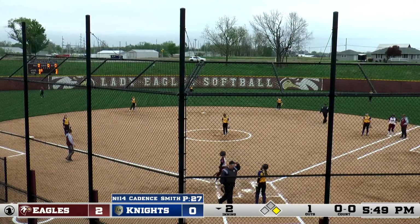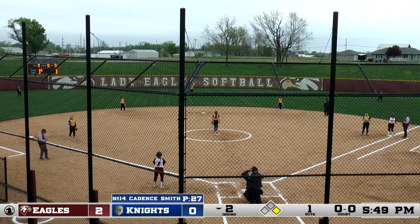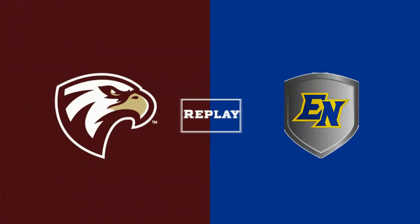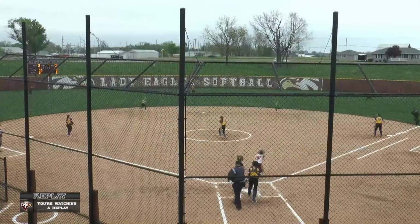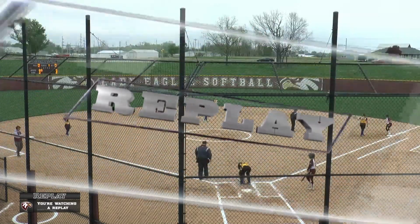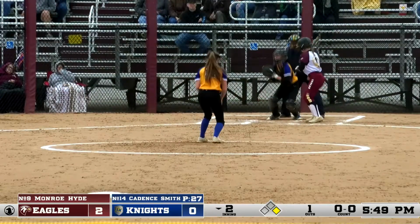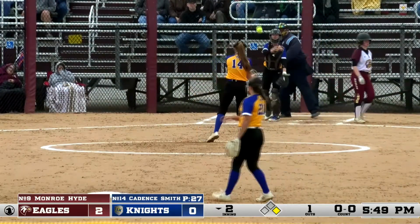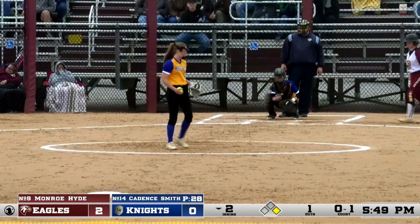Number 9, Monroe Hyde, stepping up to the plate now. Hopefully to keep the momentum that Maddie Brady set up still going. And the pitch. Strike on the inside edge. Count 0-1, 1 out on the board.